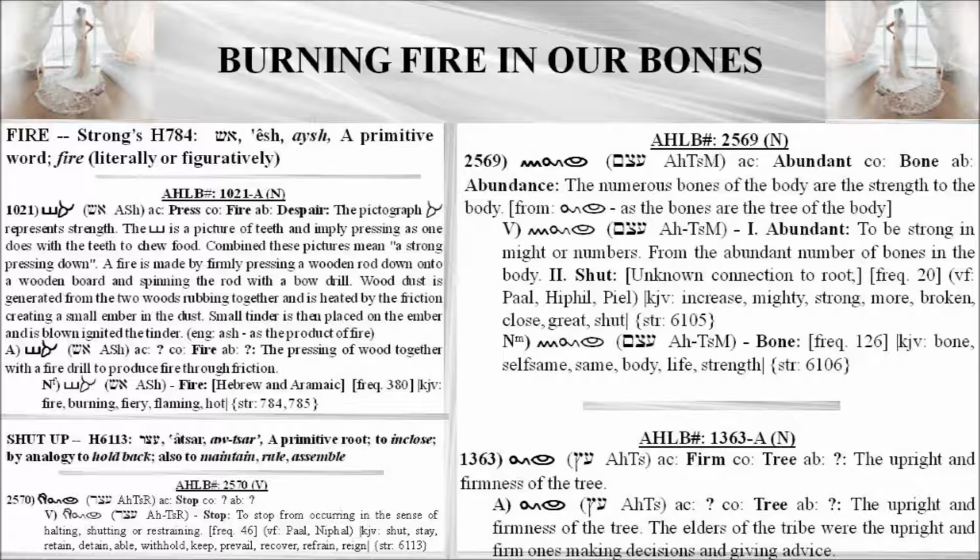And down there at the bottom we see the ayin zad. The concrete is a tree, the upright and firmness of the tree. The elders of the tribes were the upright and firm ones, making decisions and giving advice. So this fire was burning in Jeremiah's bones, just as it should burn in our bones. We need not hold it in. We actually should not be able to sustain it in there. We should not be able to hold it in there.